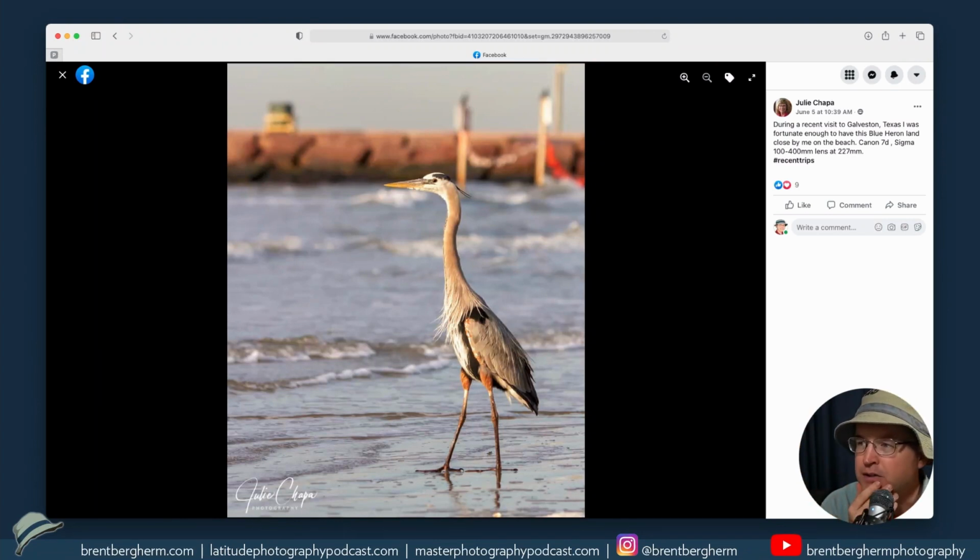And I suppose I should read. This is Julie Chapa. During a recent visit to Galveston, Texas, I was fortunate enough to have this blue heron land close by me on the beach. Canon 7D and the Sigma 100 to 400, and the lens was set to 227 millimeters. All right.